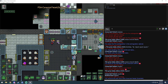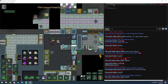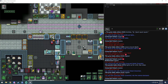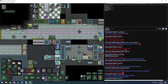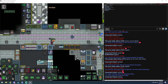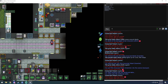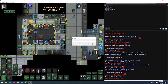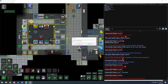Wait, did they take my ID too? They stole my ID on top of that. What pieces of shit? Go bug the hop real quick. Comrade, can you open this window?